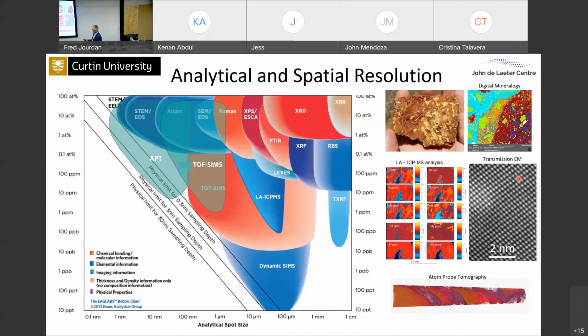But in terms of collecting a rock sample in the field and bringing it into the lab, first of all, we do a digital mineralogy analysis. If you want to know trace elements, we can put it under the laser. We can put it under the focused ion beam system. We can put it under the TEM to get 2 nanometer resolution, or it can go into the atom probe, where you can get into these. This is an atom cloud here.